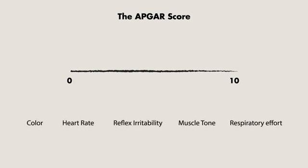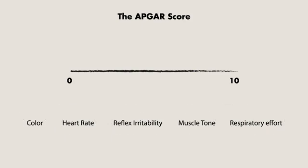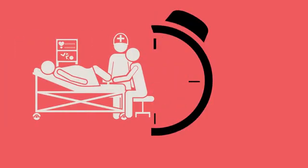In the original article published by Virginia Apgar, the original components of the score were color, heart rate, reflex irritability, muscle tone, and respiratory effort. However, there is an easier way to remember these criteria by remembering the mnemonic Apgar for appearance, pulse, grimace, activity, and respirations. Typically, the Apgar score is calculated at 1 and 5 minutes after birth.